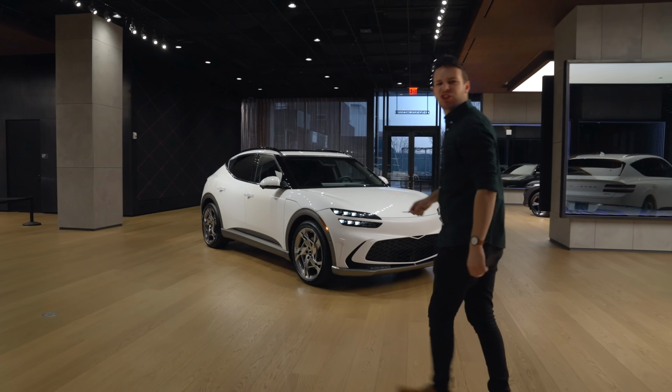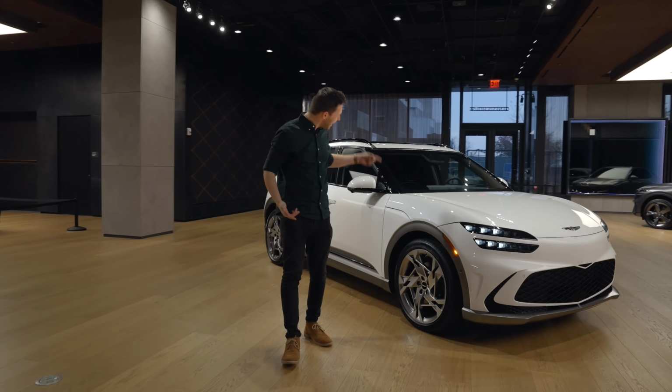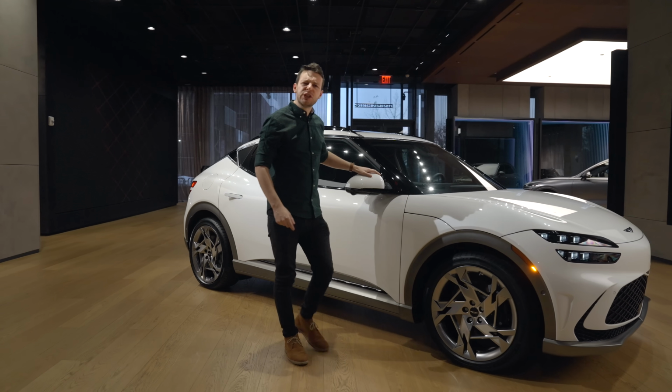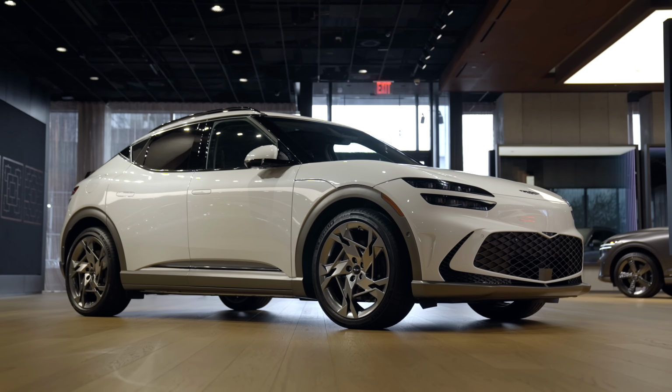This here is a Genesis GV60, and you're thinking, no it's not mate, this is a made up car from Grand Theft Auto or something. But I want to talk you around it because this could be one of the more interesting all-electric Tesla rivals for 2022. So what exactly is a Genesis?